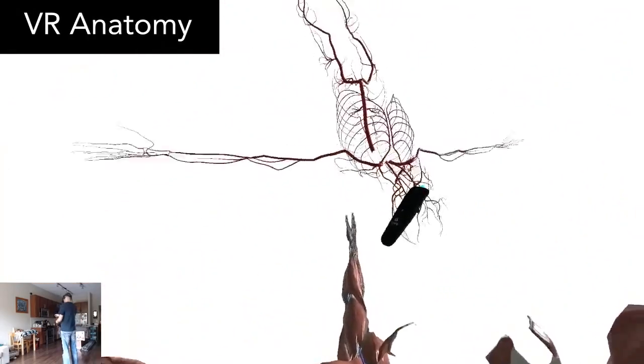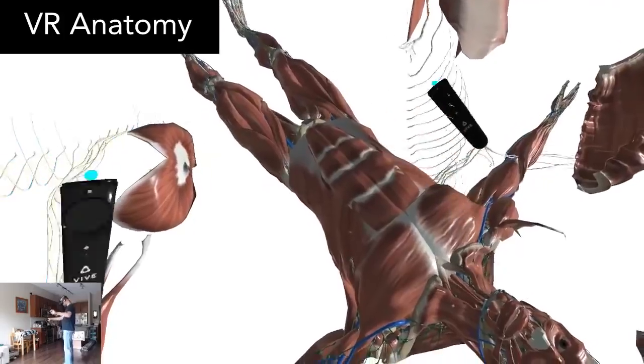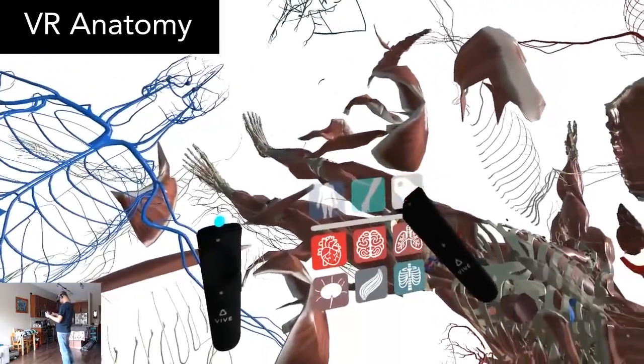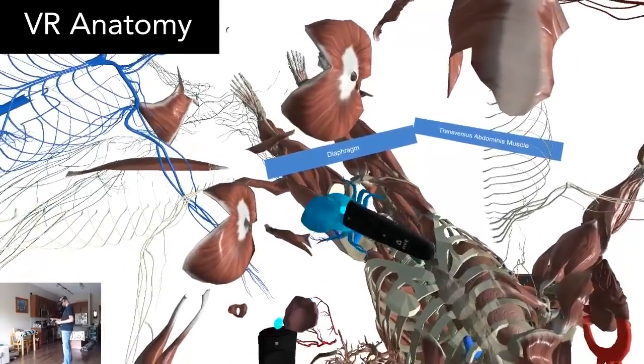VR Anatomy is a very simple app. You can selectively reveal or hide different systems of the human body, rearrange them, and label them. There's not very much to it, but if you enjoy learning about medicine or anatomy, then you could have some fun with this.